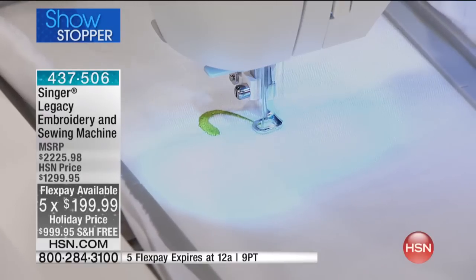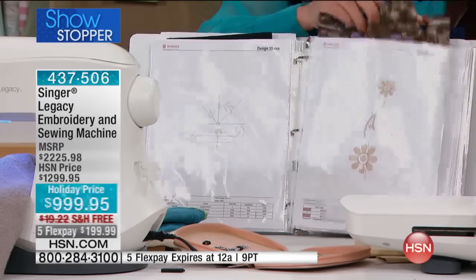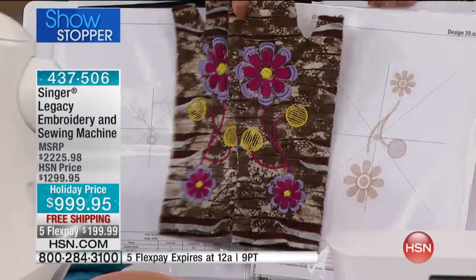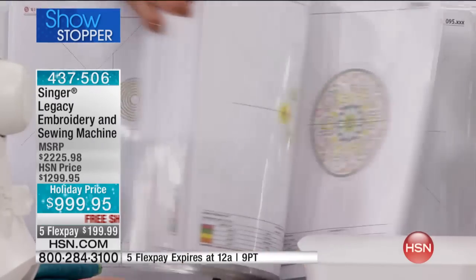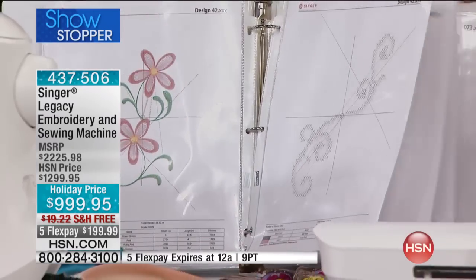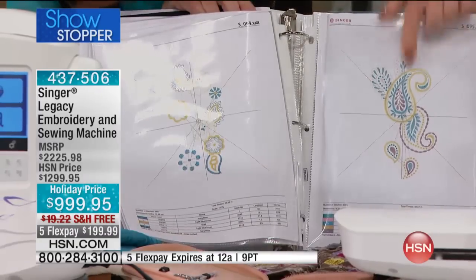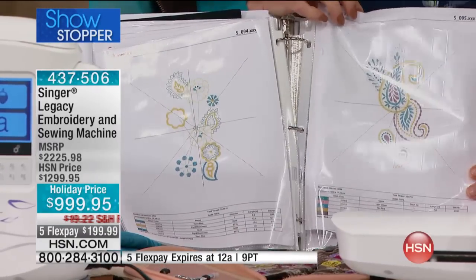This is a dream to be able to work with. Absolutely. And this design that you see here, I want to show you a couple of them from the book that I've stitched out. Here you see the design stitched out on some little finger gloves. As we go through, I just want to very quickly show you some of the designs, how absolutely beautiful they are. There are 200 of them to choose from, and you'll be able to print this out and make your own booklet to reference. This design I used on the paisley pillowcases. I stitched those on some pillowcases.